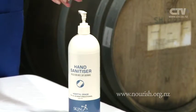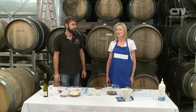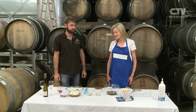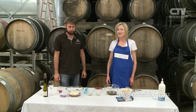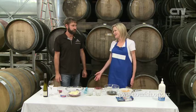I'm at the Crater Room Winery again, and I'm here with Hayden Good, the winemaker here, and outside all the grapes are covered in nets. We're going to talk about that in a minute, but first I'm just going to tell you what we're making today. It's a low-fat tiramisu, and that's matched with a late harvest Riesling, isn't it, Hayden?